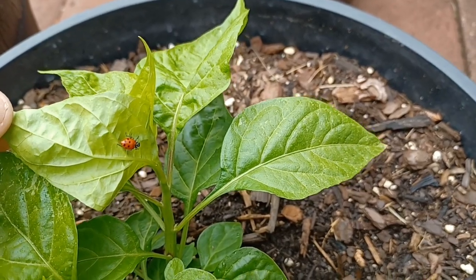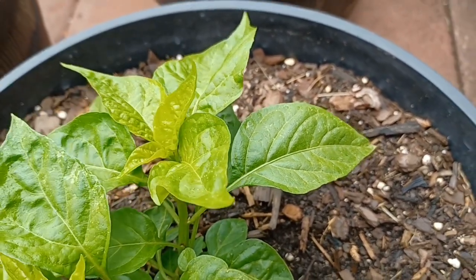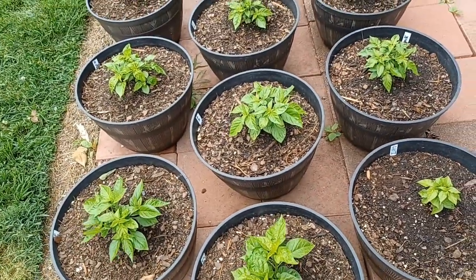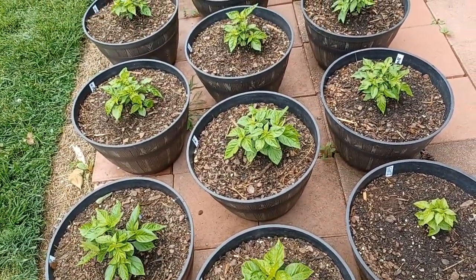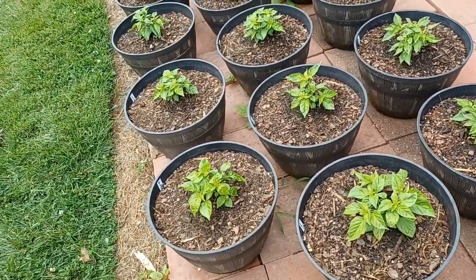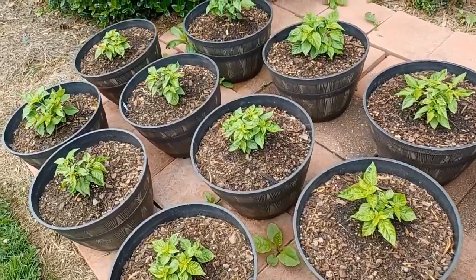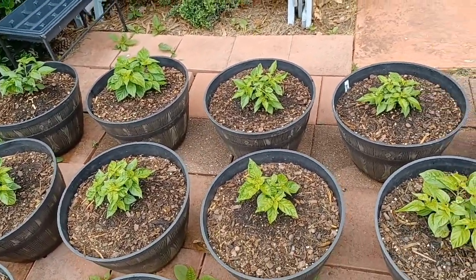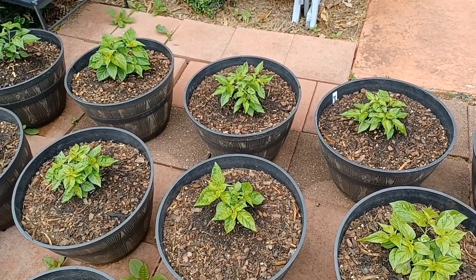I heard they also eat the eggs too, so while you don't see any aphids here, I would guarantee you that there are aphid eggs on these plants. There is absolutely no question in my mind. So if these eat the eggs, we're getting a grand slam today then. So that's it. Aphid treatment 101.